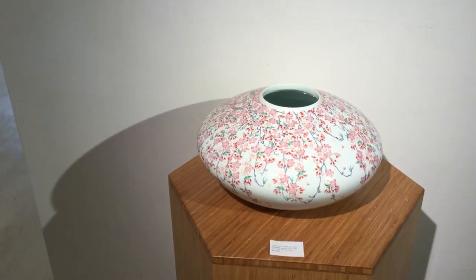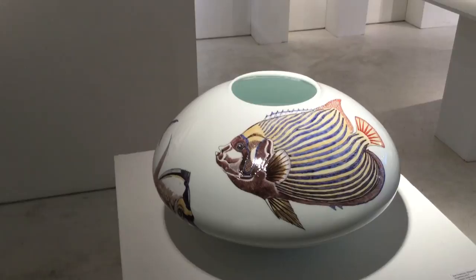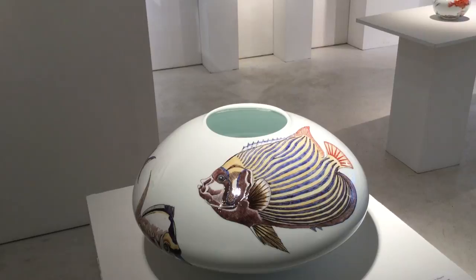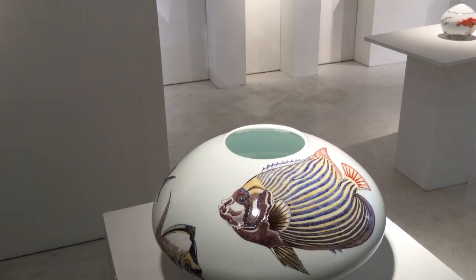Obata's technical background is the traditional Arita style. However, he attempts some new trials on the occasion of this international debut in New York. His first attempt is to draw a new subject in addition to cherry blossoms, that is, sea creatures. Another attempt is to create new shapes. His white porcelain is another attempt.